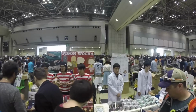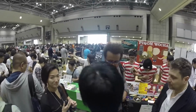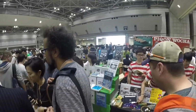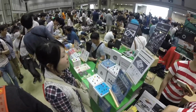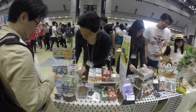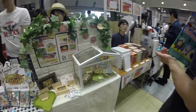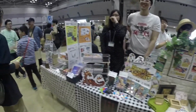Again, more costumes and just great advertising for what was very limited space for most of these designers. 1 to 2 meters of table space was all they had among the 400 to 500 booths in attendance. Lots of unusual little games and board game accessories, including some awesome displays like this baseball-themed animal draft.